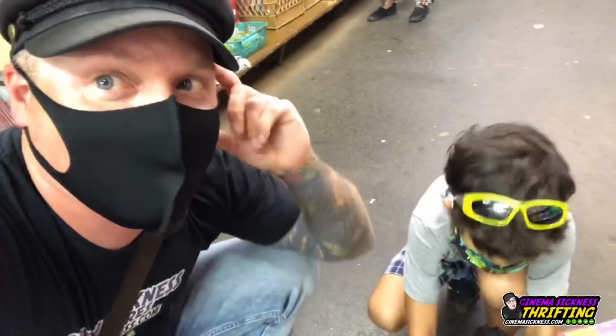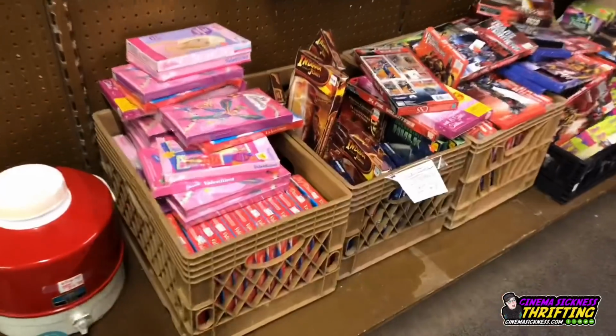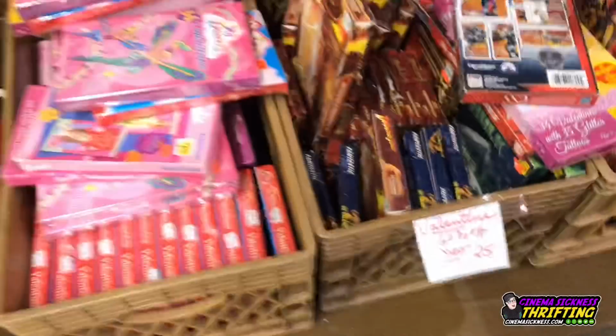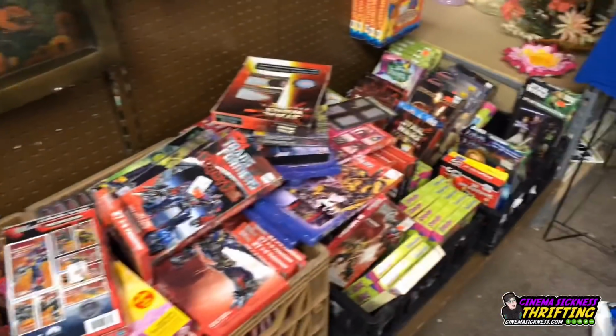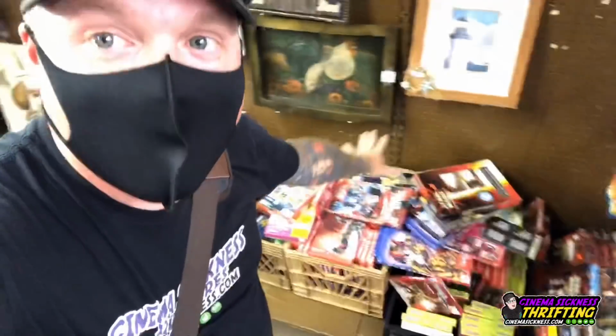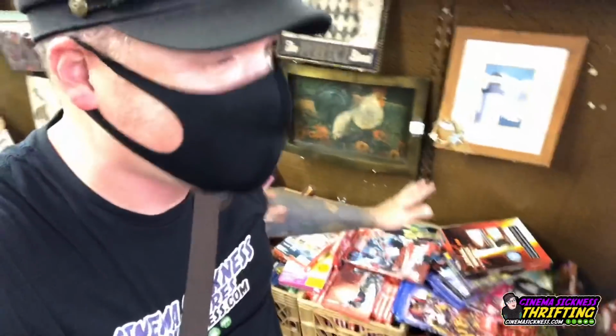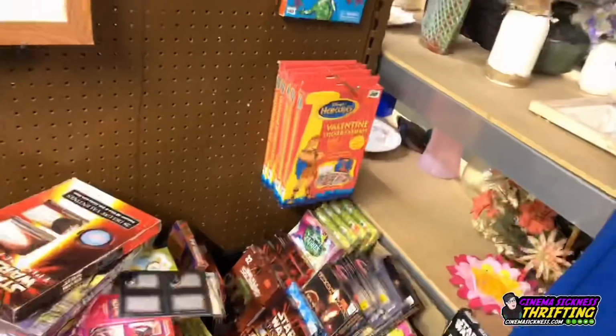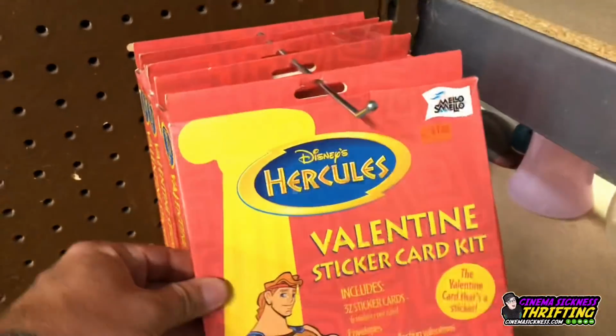And now I know they have Valentines, so I've got to go look at those. Oh yes, they do indeed have Valentines for only 25 cents. Again, new old stock. This is so awesome to see. In fact, last time I was here, I bought a ton of these Valentines and most of them have sold. I still do have a couple of them left in the store, but a lot of them have gone already. And I'm tempted to grab some more, especially these Hercules ones.